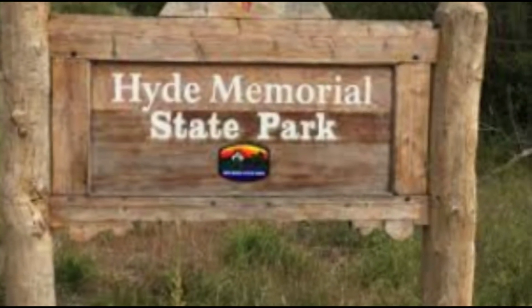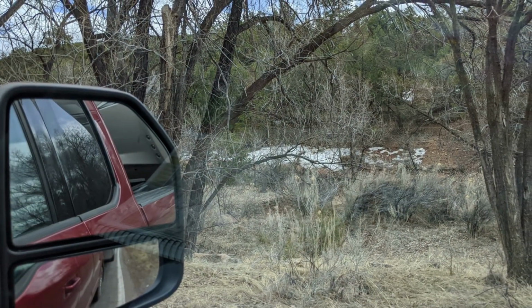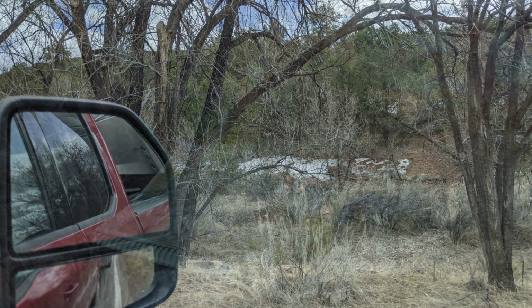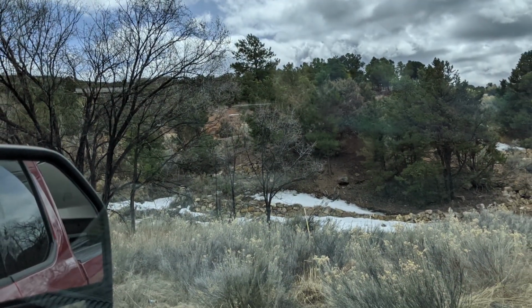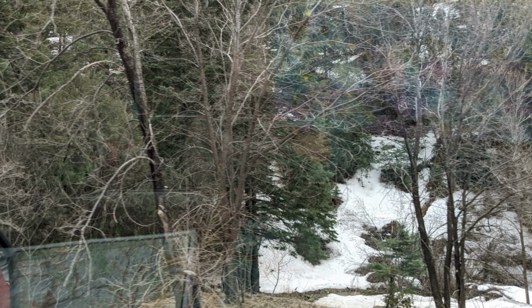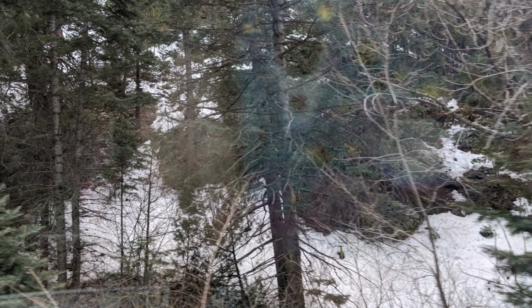Staying up in the mountains at Hyde Memorial State Park, but the closer that we got to the campsite and the higher up the mountain we went, the more snow there was. So we knew that was going to be a challenge, and then we find out that the mountains were getting snow, 6 to 12 inches. When we did finally get to our campsite, we found that they were doing a controlled burn, and there was actually a fire truck sitting in our campsite.